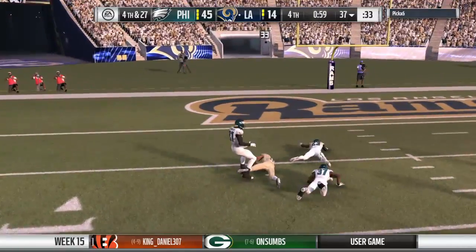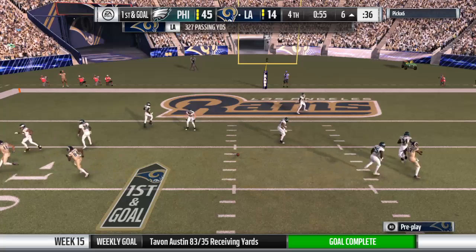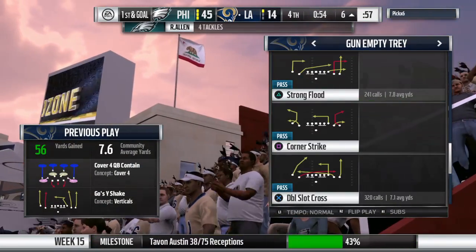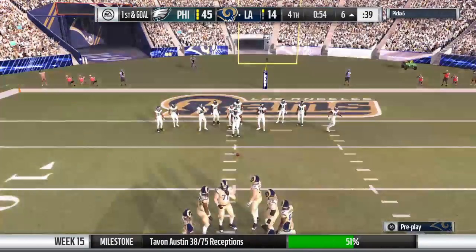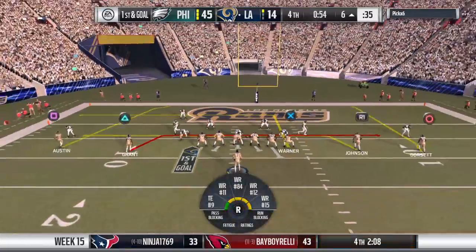And he's got it inside the 10. An unbelievable play there on 4th and long. 56 yards. Now whistles come in. We're going to get a timeout here by the offense. That'll leave them with just 1 remaining in this 4th quarter of play.